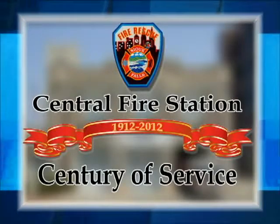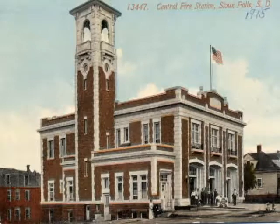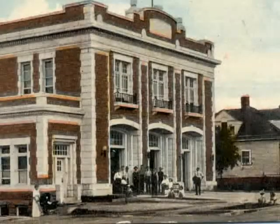Central Fire Station, at the corner of 9th Street and Minnesota Avenue, has been witness to over a century of history and has played a key part in keeping the city of Sioux Falls safe. It's more than just brick, mortar, quartzite, concrete, and wood. It's a working monument to brave firefighters that have called it home.